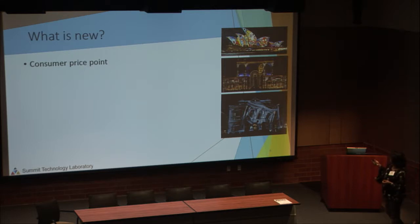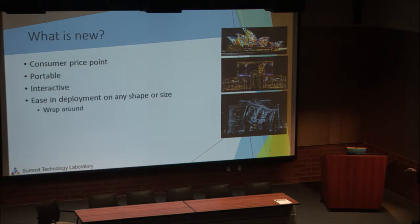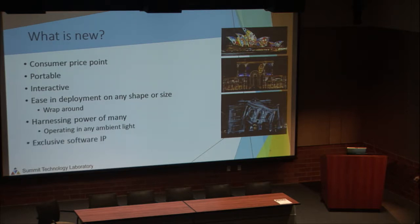The difference is, whenever these kinds of shows are happening, they are usually happening at a multi-million dollar price point. They are big productions, which people are using for concerts. So we deliver this at a consumer price point. We make it portable, and we have interactivity. We have tremendous ease in deployment on any shape and size. For example, we can do it on wraparound objects. Basically, we have an exclusive software IP which harnesses the power of many projectors without having the user worry about it.